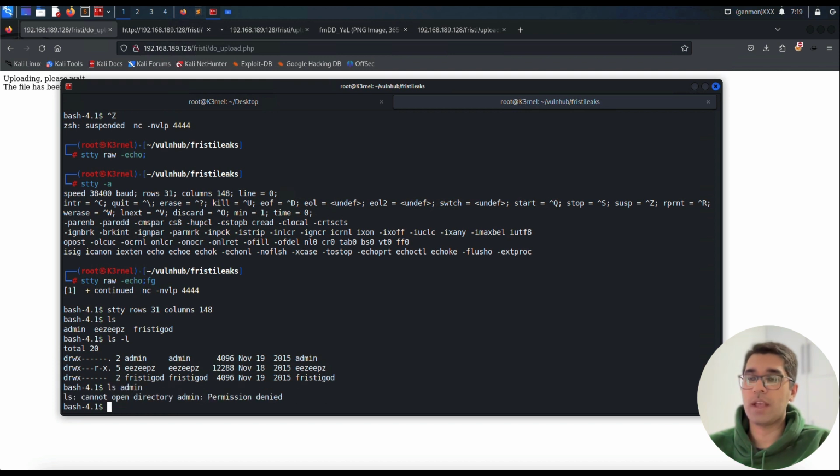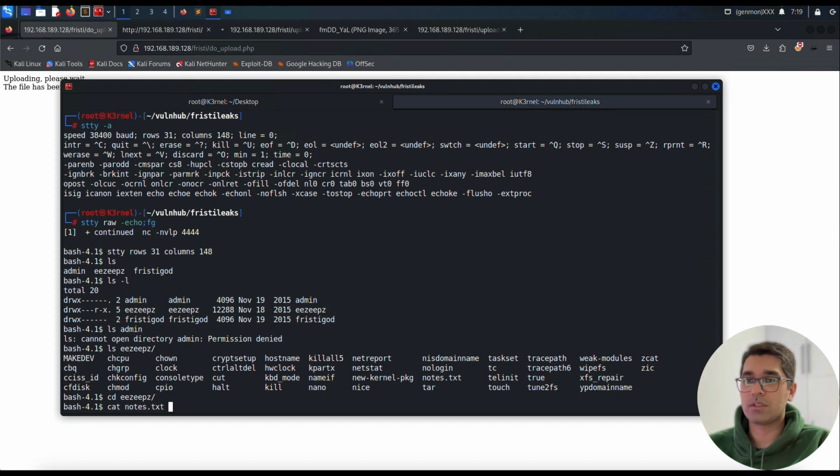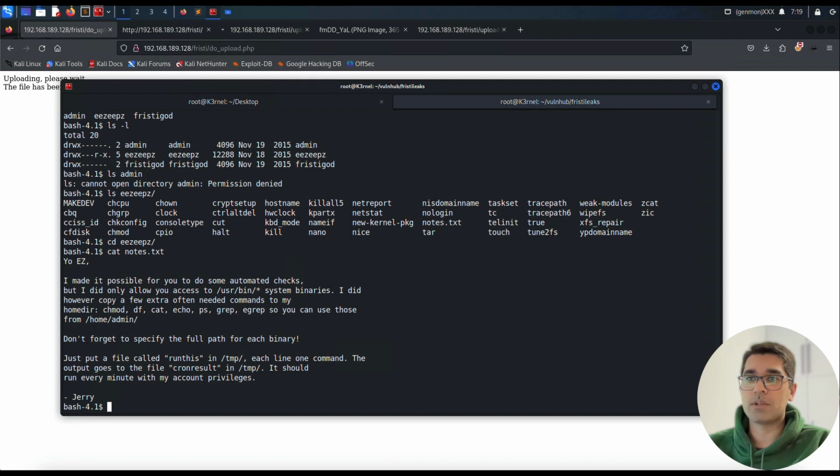No, we cannot see admin. Easy peasy is world readable. Oh, we just got a lot of files here. I see notes.txt. cd, notes.txt. I made it possible for you to do some automated checks, but I did only allow you access to /usr/bin/ system binaries. I did, however, copy a few extra often needed commands to my home dir. Jerry, user. Jerry says don't forget to specify the full path for each binary. Just put a file called runthis in /tmp, each line one command, the output goes to the file cronresult in /tmp. It should run every minute with my account privileges.